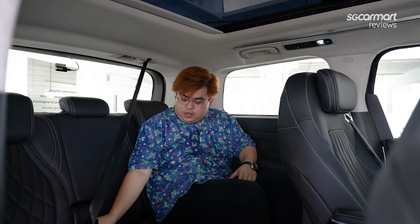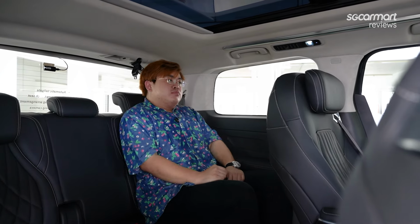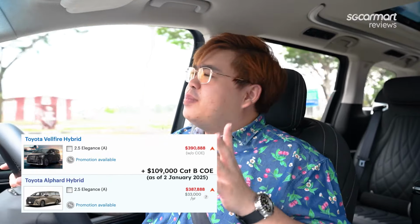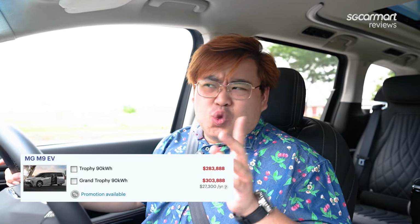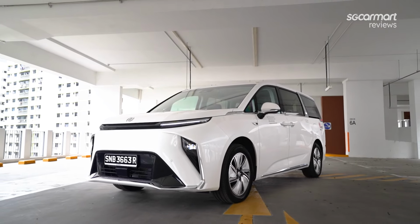So this thing, space-wise, is actually a larger car than those. Features-wise, there's also a lot of features. I'm thinking this doesn't really lose out to it, because you get massage and ventilated seats, all these, and yet it is actually a fair bit cheaper. Your Velfire Alphard, if I remember correctly, is around $400,000. This is below 300, looking at $282,999 for this Grand Trophy variant, if I remember correctly. So that is actually a very good deal.